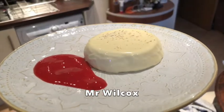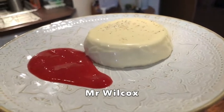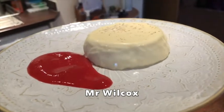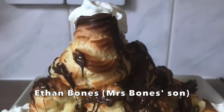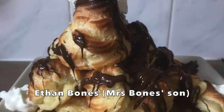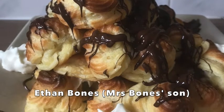Mr. Wilcox has produced a white chocolate panna cotta. No, that isn't ketchup, it's a raspberry coulis. Ethan Bones, Mrs. Bones' son, has made profiteroles decorated with chocolate and cream.